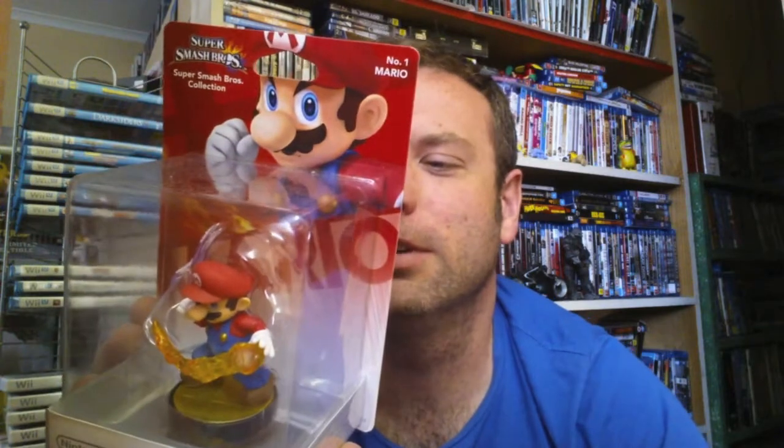But these are a bit different to Disney Infinity or Skylanders. They're probably mostly used for Super Smash Brothers, and you can scan the character into the game, and then you get your own version of Mario, say, and you can train him up for the fights, and he's kind of like your fighter, I suppose. You can't necessarily play as him in the game, but you can train him up and send him out to fight and level him up.